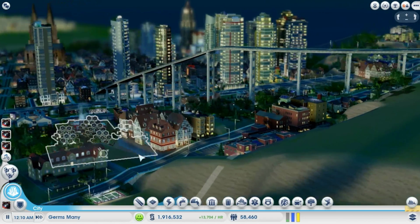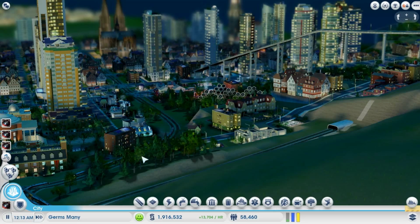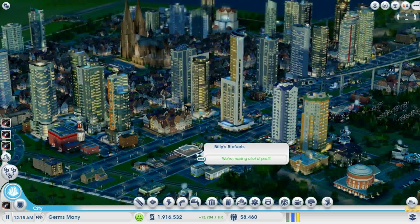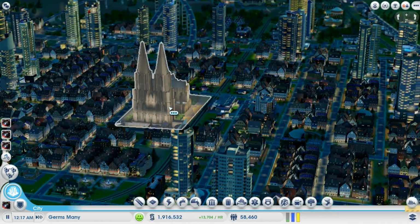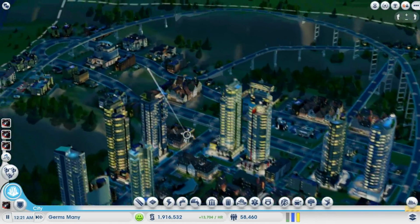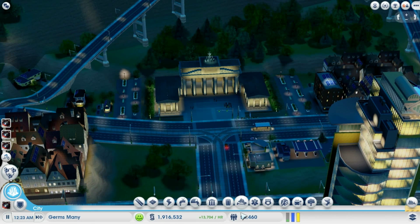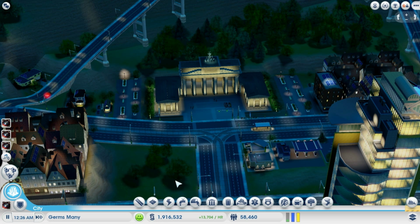Everything is starting to come about pretty nicely. Most of the city is, of course, the German layout, but we've got buildings coming up all throughout the town, and I think it looks pretty cool. City center down here with our landmark, and of course our Brandenburg Gate out this way. I think everything looks really cool. Everybody's happy. I'm making money. Very few unemployed. This number keeps fluctuating between 50 and 2,500.